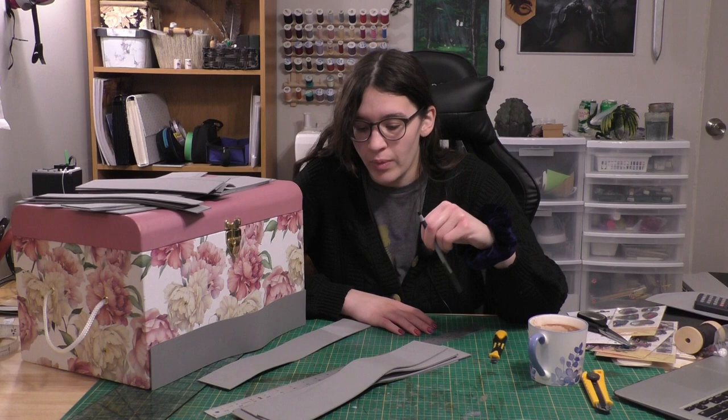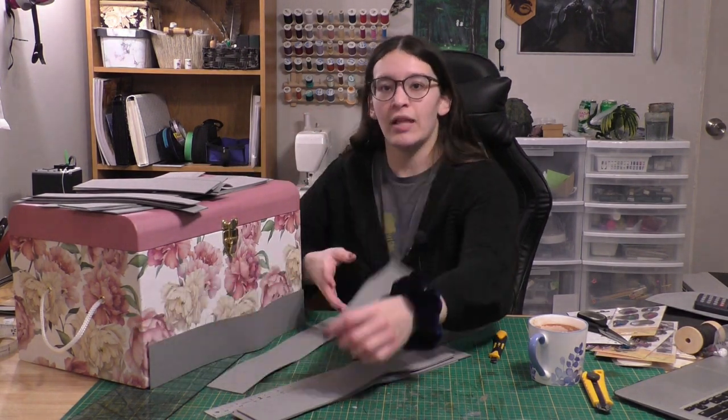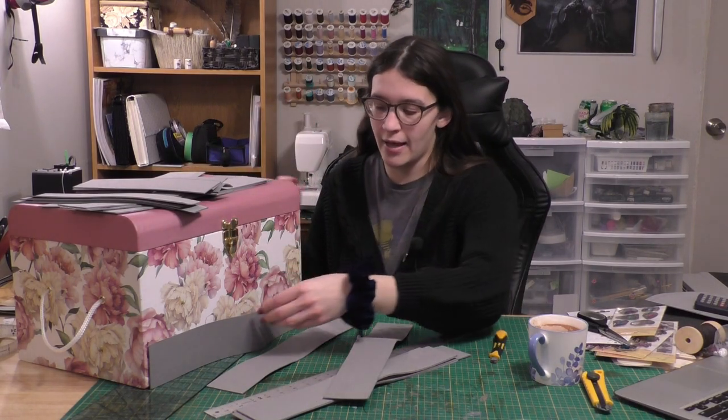They're all gonna get sealed with Mod Podge, stick on here. And then I'm gonna save painting for last so that I can paint the entire thing one solid color and then put details in afterwards.